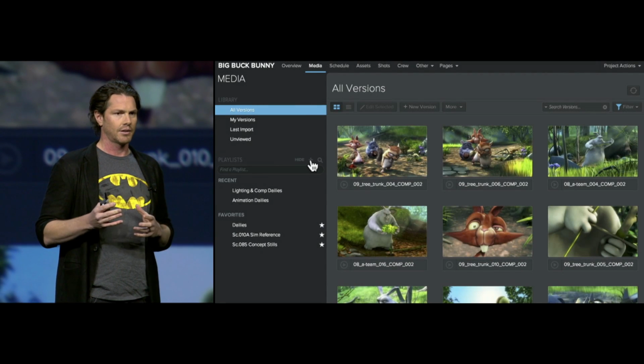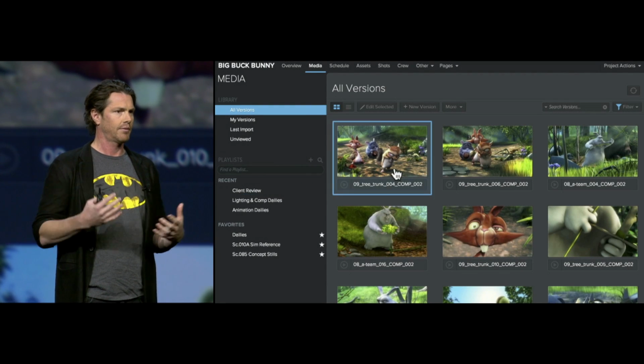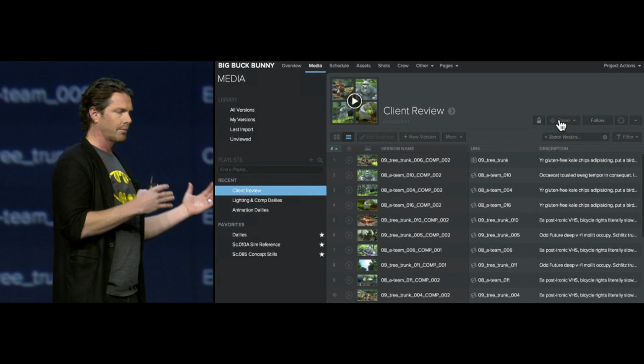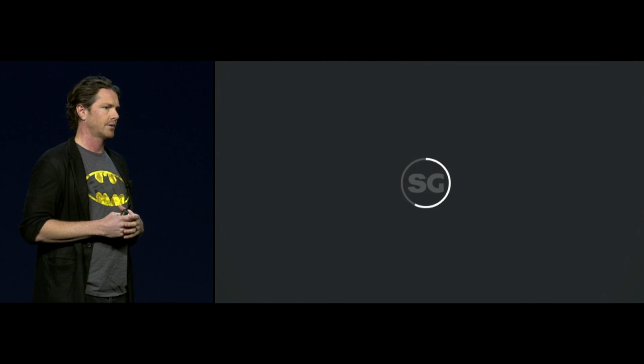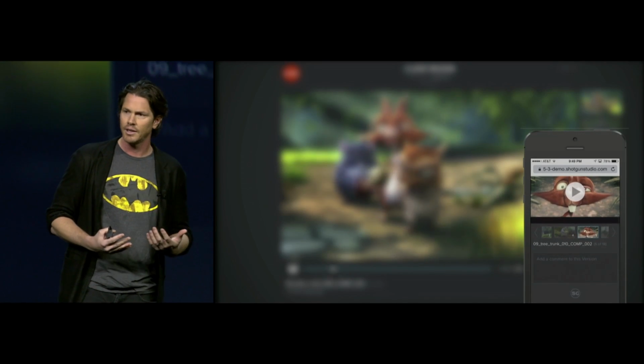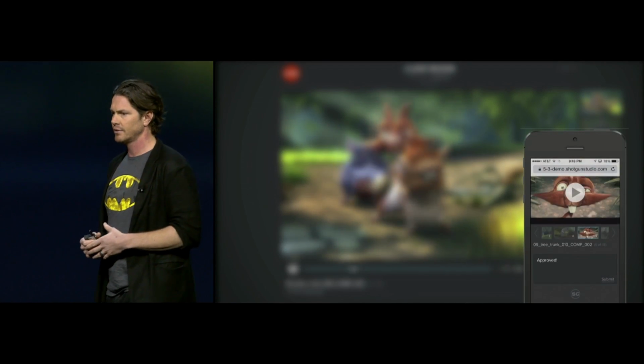Now, the supervisor has a boss too, the client. This is part of the iteration process as well. You have to show your work to the client, but moving work between two systems wastes time. So we have an integrated presentation site, a couple clicks, and you can show your work to your client from anywhere in the world, even from their phone.